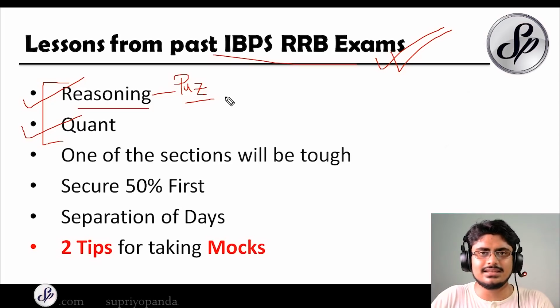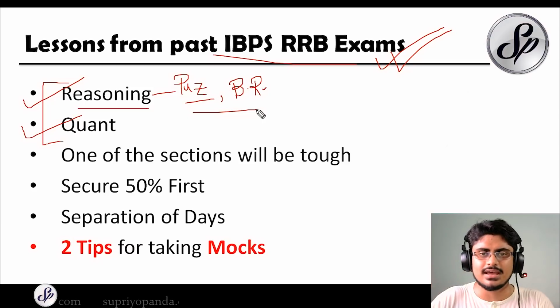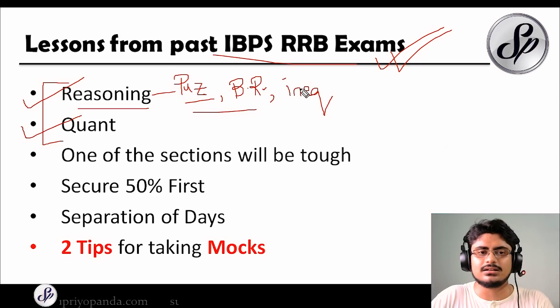The second thing that you have to understand is blood relations. Blood relations are also most important. A lot of emphasis is placed on these two things, so make sure that you get a lot of practice in them. Also, you are going to face questions on inequality, which is something they stress a lot in this examination.